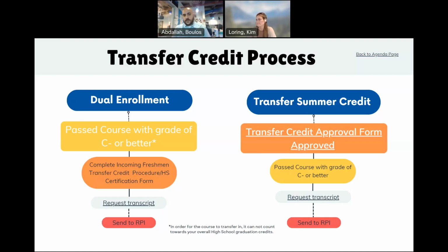As for how to transfer summer credits, it's a bit of a different process because it's a different form. You still need to have a C- or better for that credit to transfer over. You're going to need a signature from the department head. You're also going to need a signature from your advisor. You're going to need some information about the class as well.